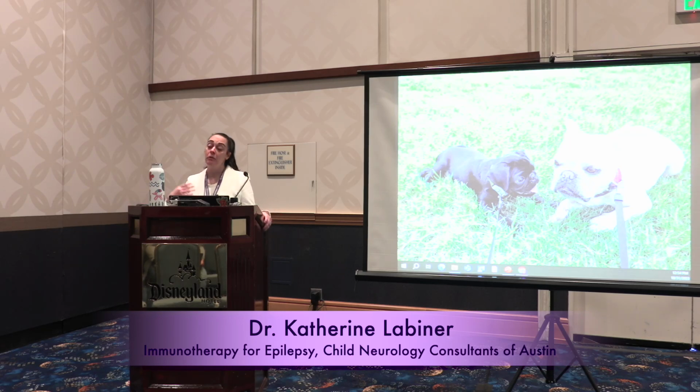We also see that we can reduce medications, especially in ESES. I have many kids who have come to me on multiple medications, and we're able to start getting them off of them. Coming in once a month for an infusion, I get, is hard. It's not fun. The kids don't like it. I completely understand that, but a lot of them like it more than they like taking meds twice a day, every day.